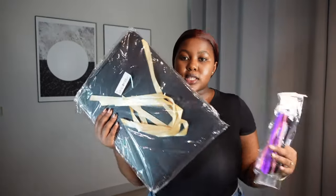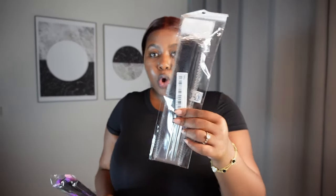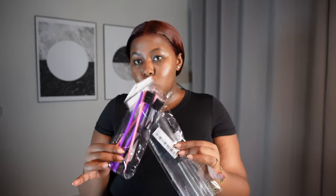I then got boxes. I got 10. I will use them for my wigs. I also got these combs, this is 5, I think. And these edge brushes to include in my packages for my customers.